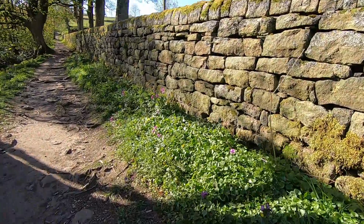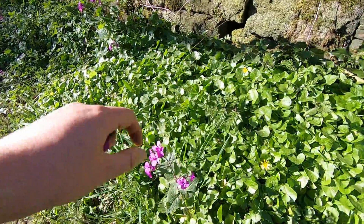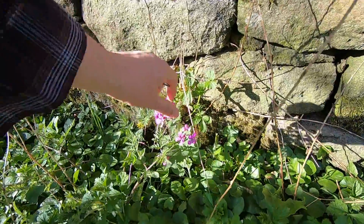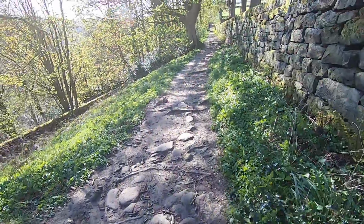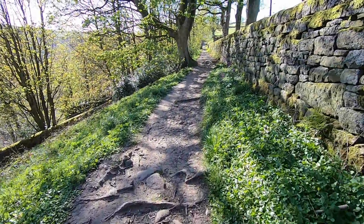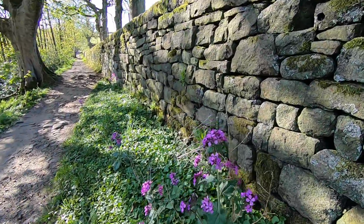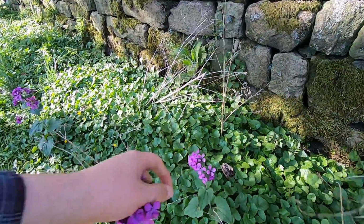As it's here, and so am I, I shall take a few honesty flowers. They're in the brassica family and can taste a bit like broccoli, which I like. Lovely colourful addition to a salad. I haven't tried cooking them yet, but it's on my list of things to try soon.